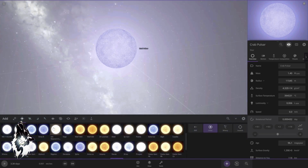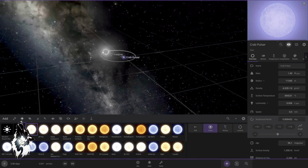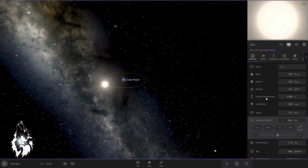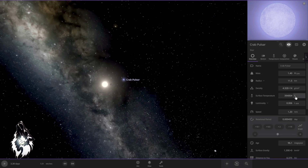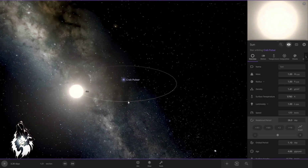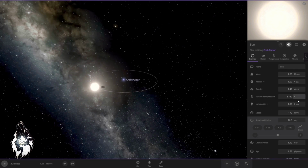Let's add the sun to know what that even means. Now, the sun has a surface temperature of 5,506 degrees, while Krapelzar, like we said, almost 400,000 degrees. Like on a sunny day, you would go out to the beach to take a walk or whatever, and sometimes it feels really hot. It feels so hot, although our sun is so cold compared to Krapelzar. So imagine getting anywhere close to that object.